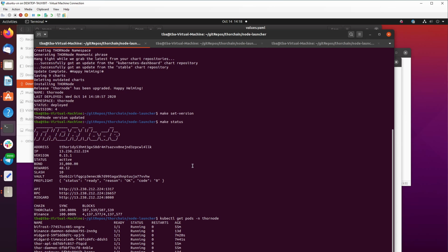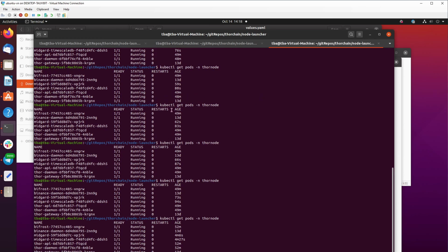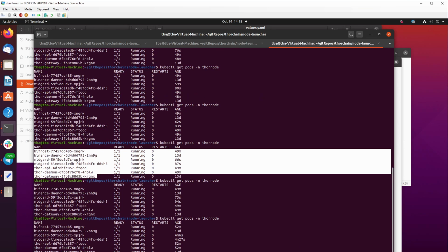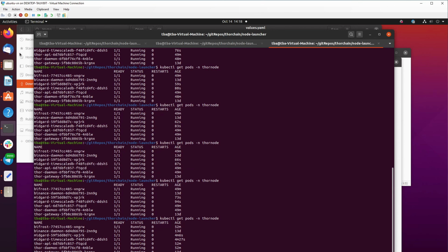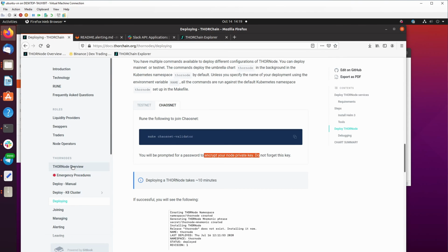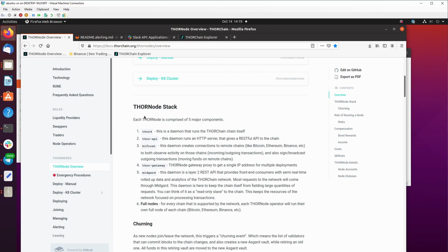So I hope that helps: one, to see how to upgrade a version within Thornode, and two, how to debug and look at these pods, why things are happening, and the fact that you really just want to see one of each pod in here. If you're not quite sure what to see, it should align to the Thornode stack, which is located here. So these are the pods that you should be seeing. All right, I hope that helps, and thank you.